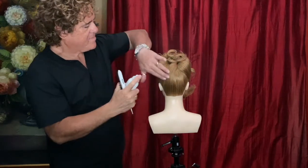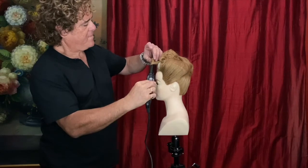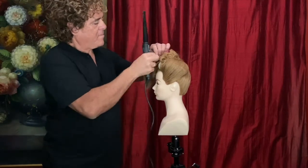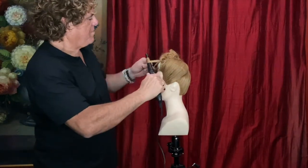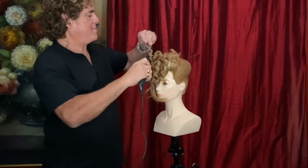Having created our beautiful back area, so we've got a very flat back coming up into our beautiful rolls, I'm now going to go ahead and start tonging the front to create this beautiful Grable poodle hairstyle on top.